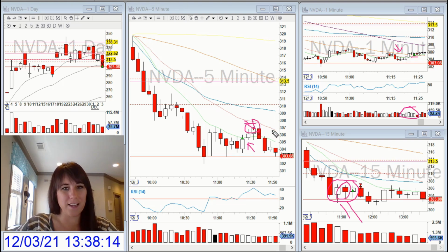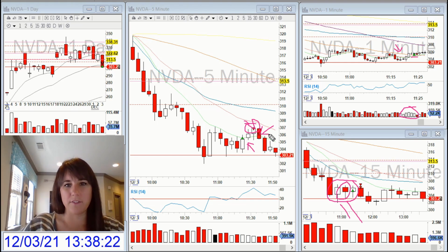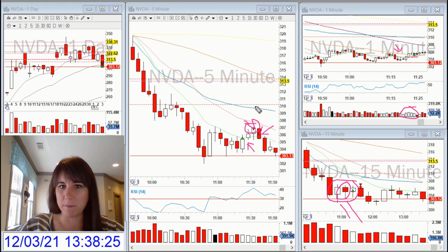And then it just did not have the juice, so I got out. It was not quite break even, but I just felt like it didn't have the juice to push up through the VWAP. So I ended up getting out and then calling it a day.